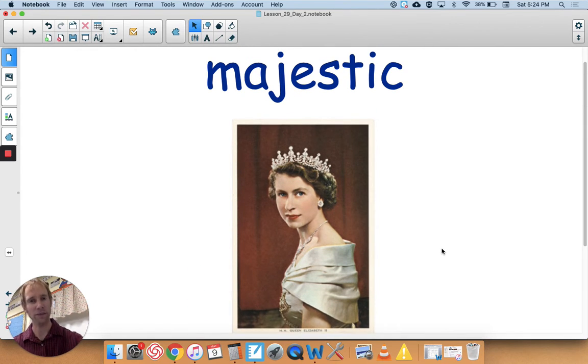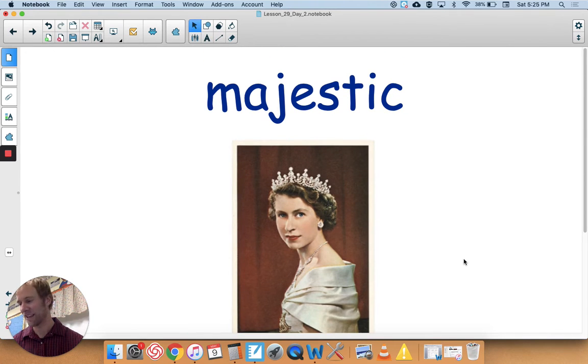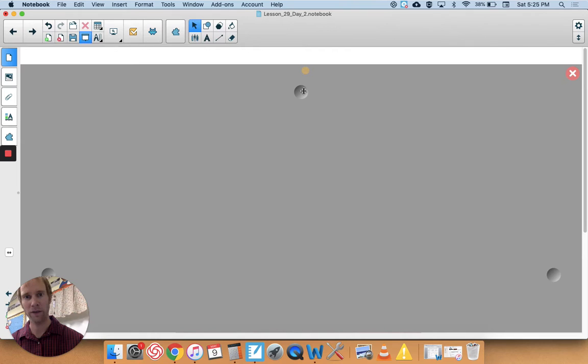So go ahead and draw something important and grand, something majestic, and then use majestic in a sentence. We sat and enjoyed the majestic blue lake. It's a nice adjective. Question for majestic. Would you be more likely to see something majestic in a castle or in a field? Yeah, a field is kind of plain. Majestic, you're going to see something important there, right? Something grand. And what word is that again? Majestic. Very good.